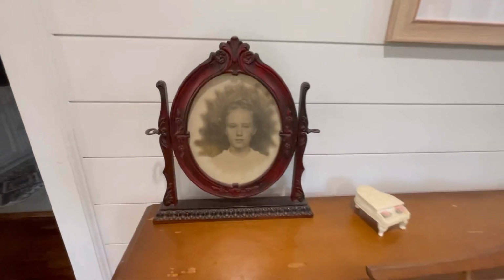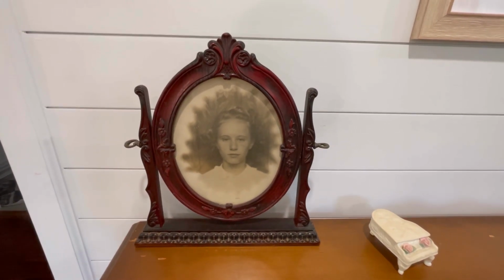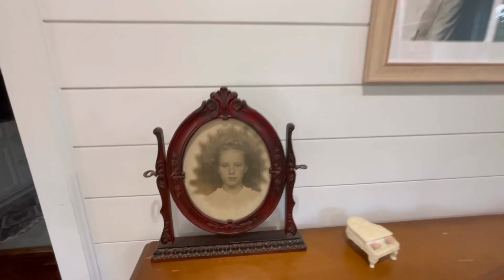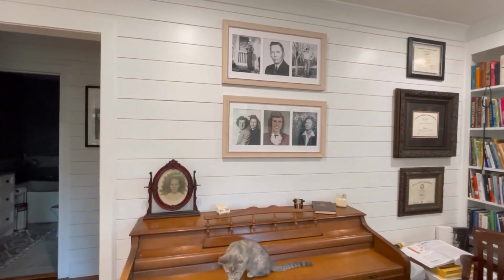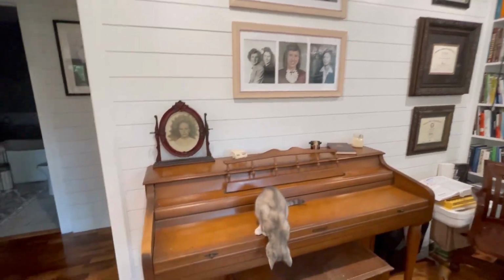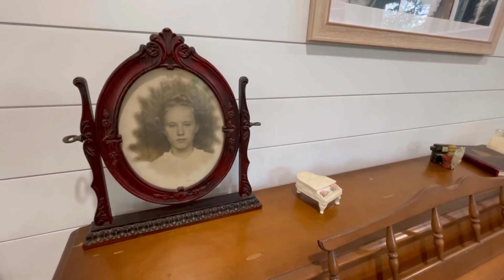This picture has been around for a very long time, so it was important that I keep it. It was important for my grandma and her sisters that they keep that photo of their baby sister who has been gone for a very long time. So we keep that picture so we can remember her.